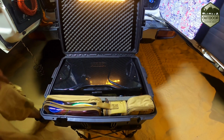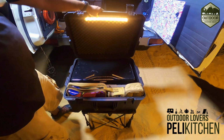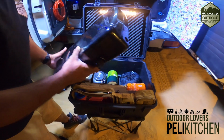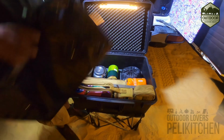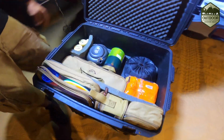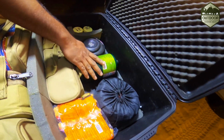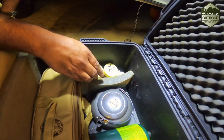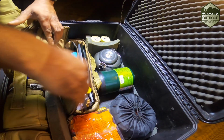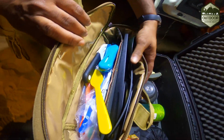Alright, so this is what we explained as the Peli kitchen. So everything's in a box. So you've got a Coleman 2-burner Triton stove here, which sits right on top of everything. So the kitchen is compartmentalized as the kettle, the pans, the propane tank, and a set of condiments which we use. And this particular bag is a takeaway, carry away bag, which has the spoons and whatnot in it.